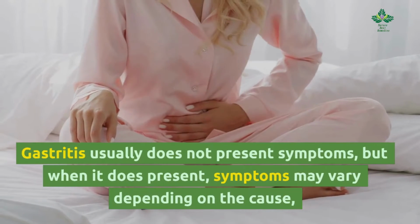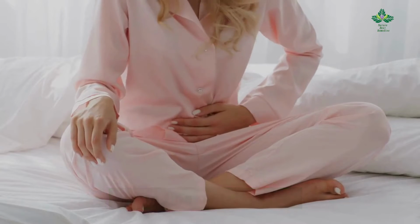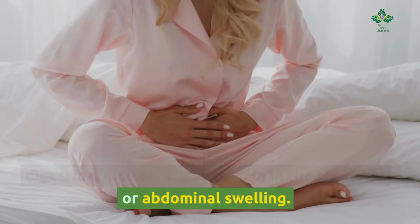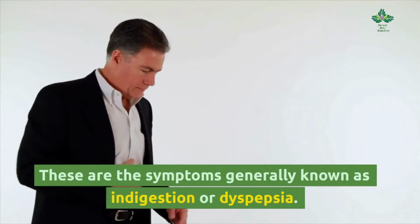Gastritis usually does not present symptoms, but when it does, symptoms may vary depending on the cause, including lack of appetite, slow and heavy digestion, nausea, stabbing pain in the stomach, or abdominal swelling. These are the symptoms generally known as indigestion or dyspepsia.